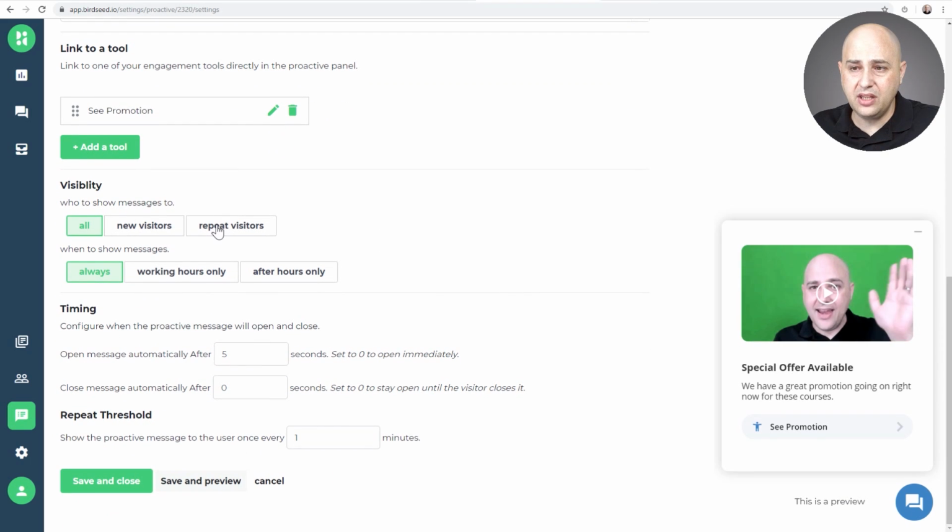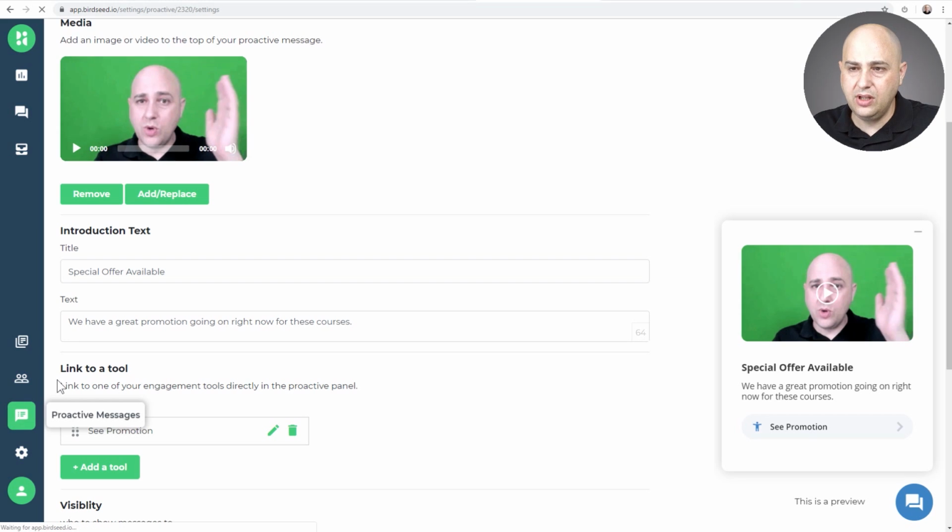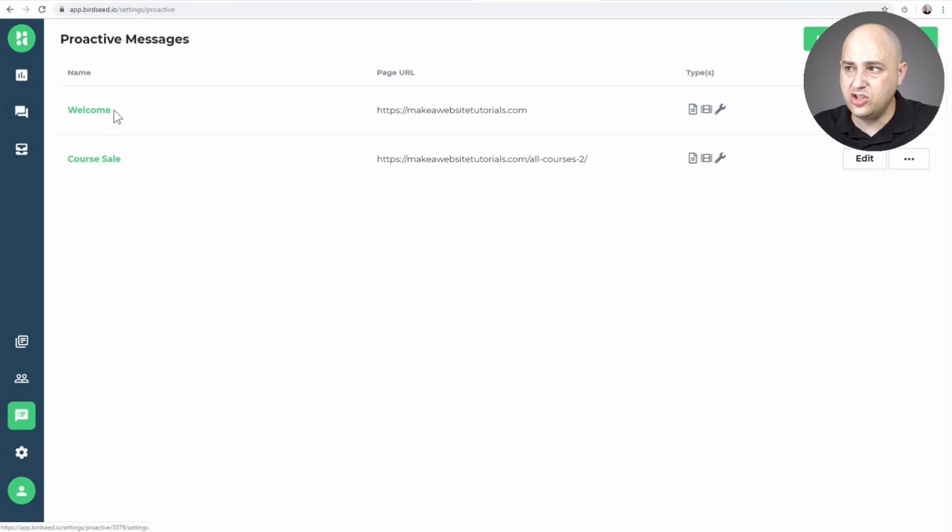Okay, you get your visibility options, when to show the message. You get the timing of the message. Do you want it to automatically pop up immediately, 5 seconds later? Do you want it to go away automatically after 60 seconds? You get these options. And how often to repeat this. Do you want to repeat it every time someone comes on the page, or maybe every day someone goes on that page? You have those options, and then you save and preview. It doesn't get much easier than that. And you can have as many of these proactive messages as you want.